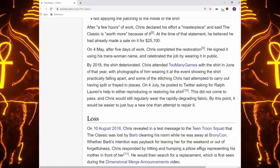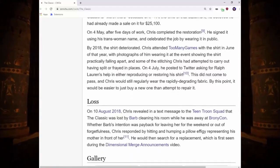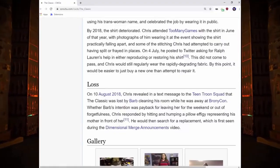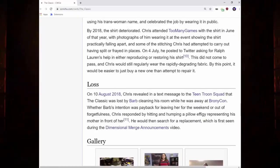On May 4th, after 5 days of work, Chris completed the restoration. He signed it using his trans woman name and celebrated the job by wearing it in public, which he shouldn't have. By 2018, the shirt had deteriorated. Chris attended too many games with the shirt on, which I covered. If you want to see how the shirt looked then, go watch that video.